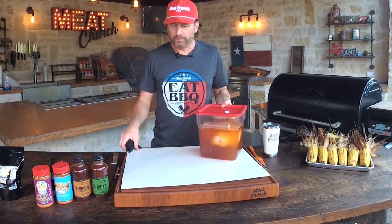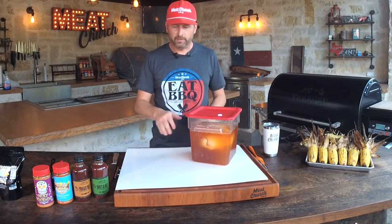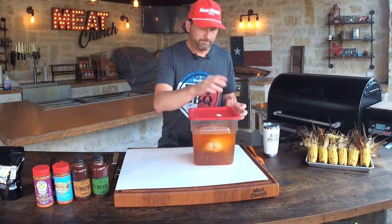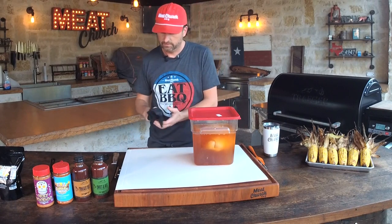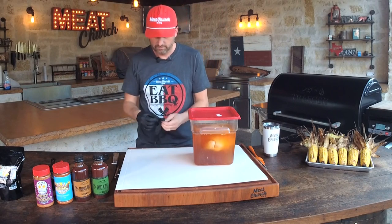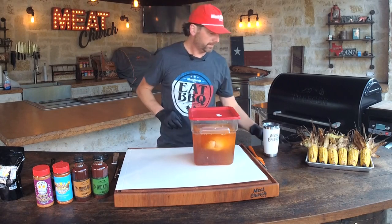Okay, I'm bringing in a disposable cutting board here to put on top of my wooden block, which is what I'm going to finish the food on to prevent cross-contamination. Dealing with chicken is the one thing that I'm probably most particular about in the kitchen. Put some gloves on.